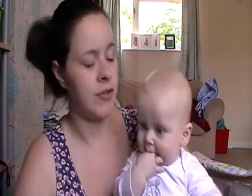Clothes wise, he's still in 3 to 6 months, but we've got the 6 to 9 month clothes out ready, so as and when we can just switch those over. He is now in size 4 nappies, which we started I think last week, because it was getting quite tight on him. I'm guessing he is probably around 17 and a half, possibly 18 pounds now. So yeah.